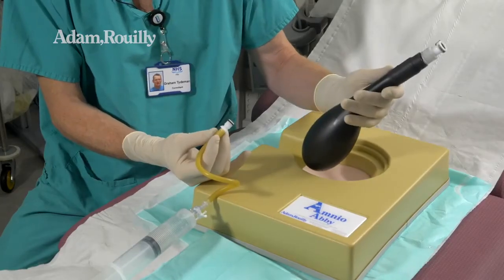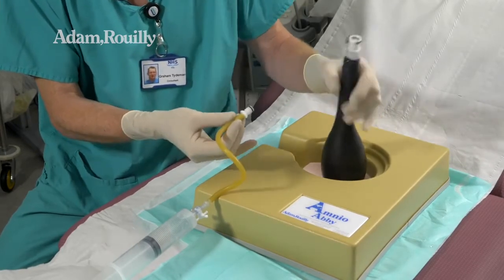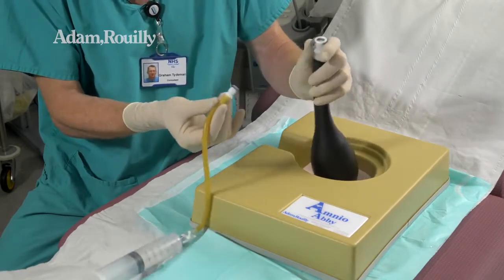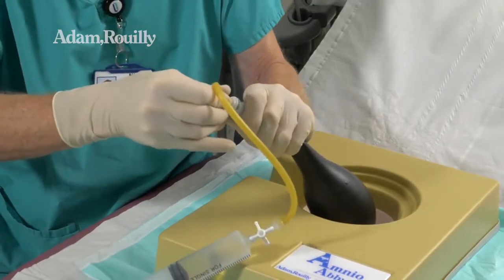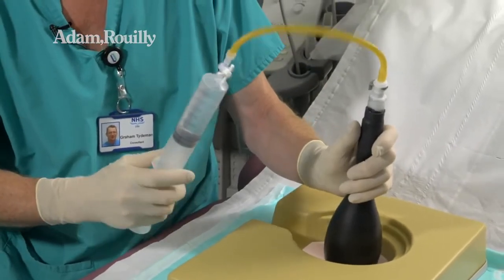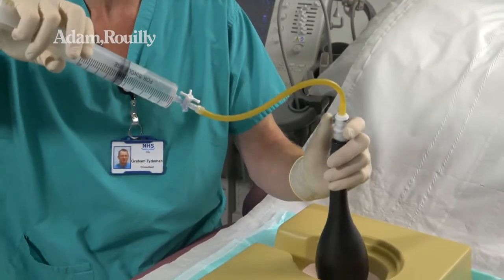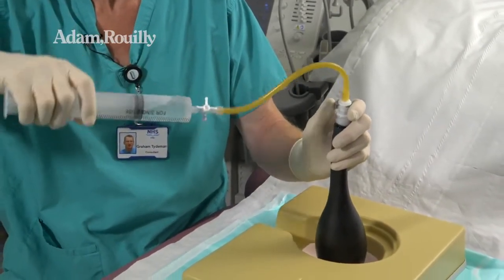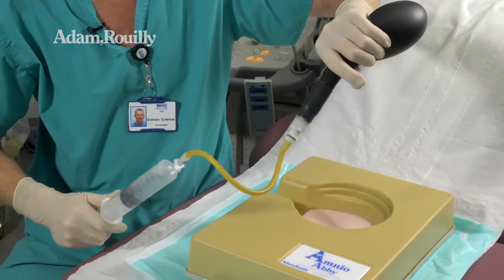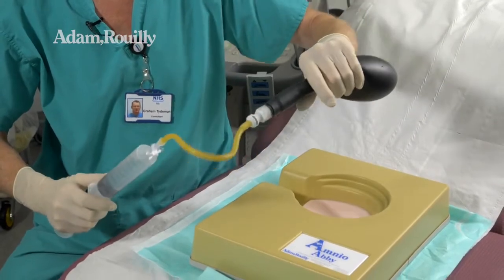So this is the amniotic sac of AmnioAbbey, which produces a very lifelike image. Inside there is a fetal shape, 15-week size. The liquor volume can be altered. In this case, I'm going to get all of the air out and then add some more water to give me the appearance of an easier amniocentesis, or conversely, I can withdraw water and make a much more challenging amniocentesis as if there was oligohydramnios.